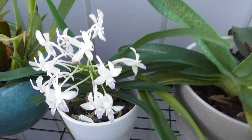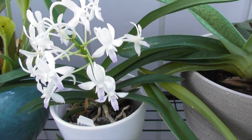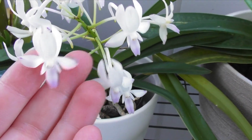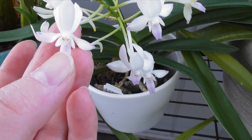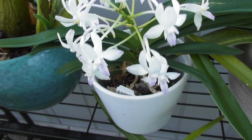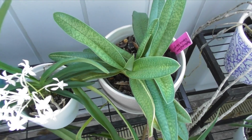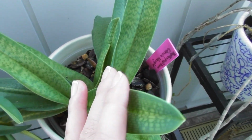Now over here we've got Neostylus Lusneri. It's absolutely gorgeous. Look at it. Now I'm not sure if the camera's really picking it up or doing it justice, but it's obviously a white bloom. It's got just this lovely lavender on the lip and on these side petals, but it smells quite typically like a Neofinetia falcata.